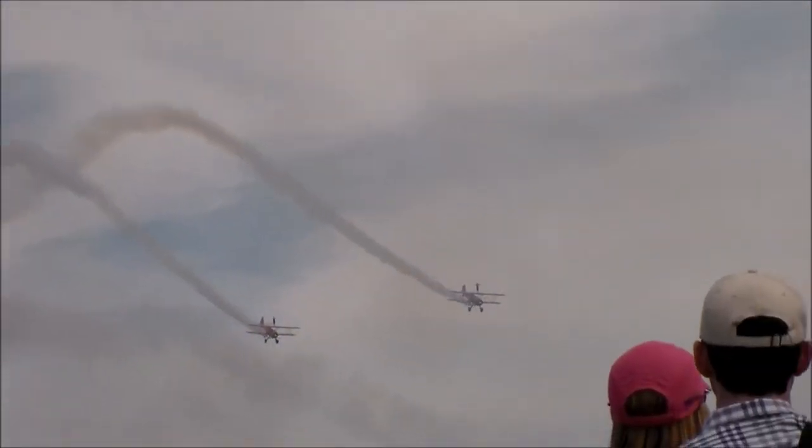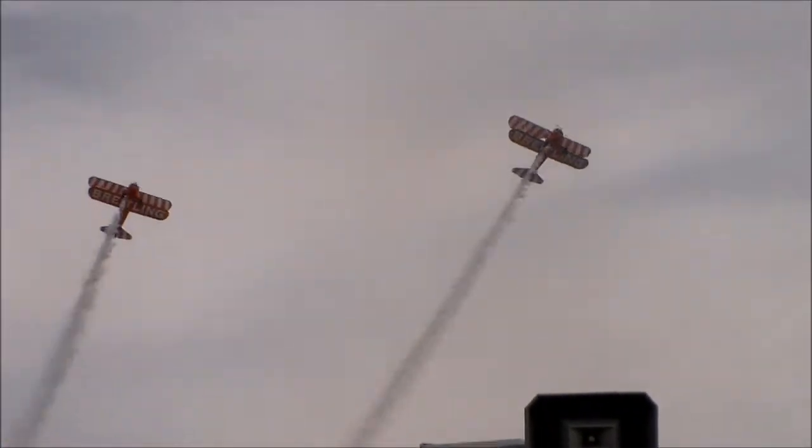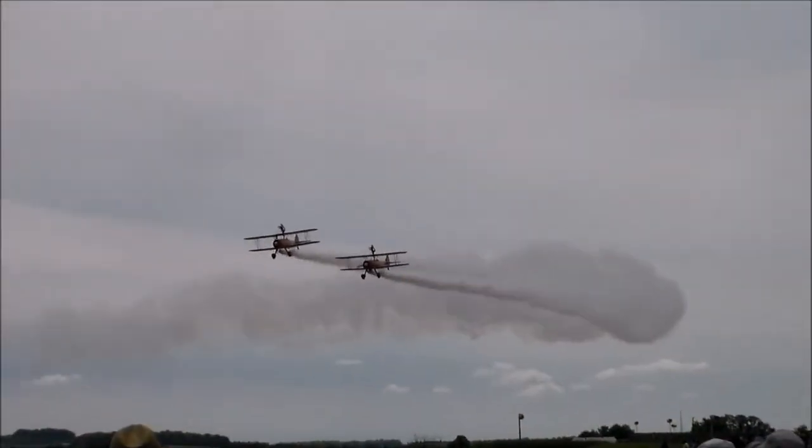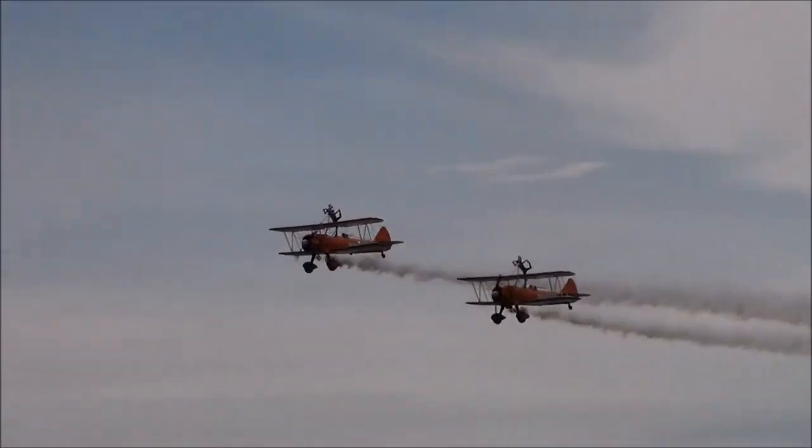Shoal. Here coming in for synchronised barrel rolls. In front of the pilot's windscreen, halfway between the cockpit and the wing. Here they come for the cockpit lady.